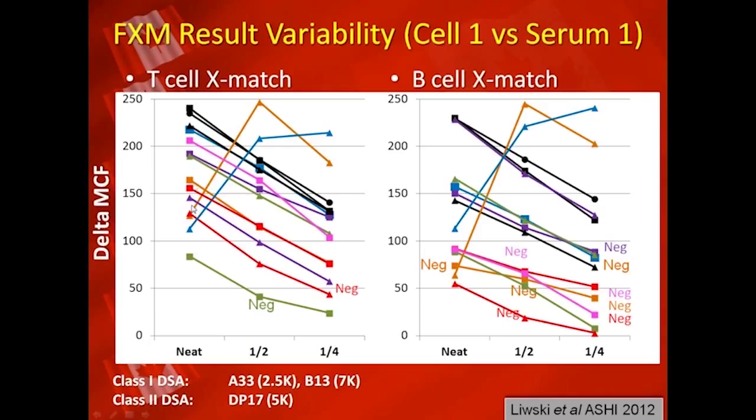So you see that there's quite a bit of variability in terms of how the channel shift from negative control for this particular cross-match. You also see a couple of labs having lower fluorescence intensity when the serum is neat compared to diluted serum. And we later determined that this was due to poor washing technique, because there's a lot of unbound antibody here, which when serum is neat, can interfere with the secondary reagent.